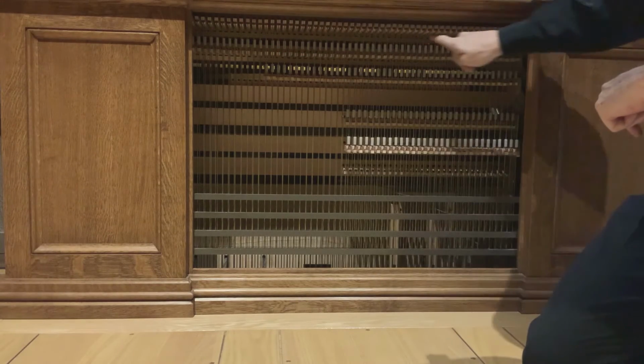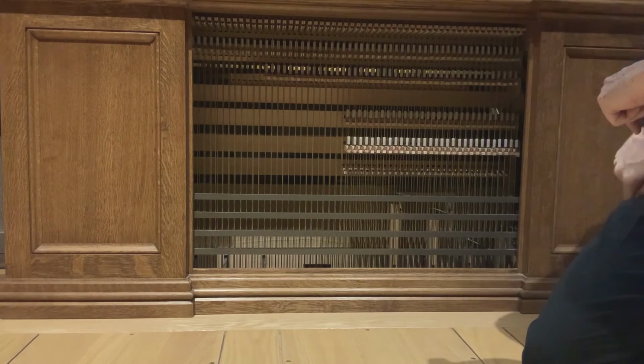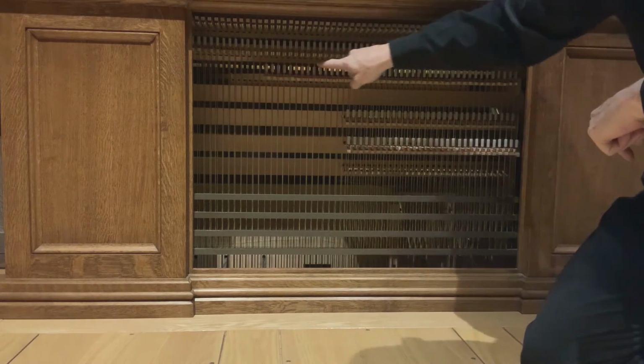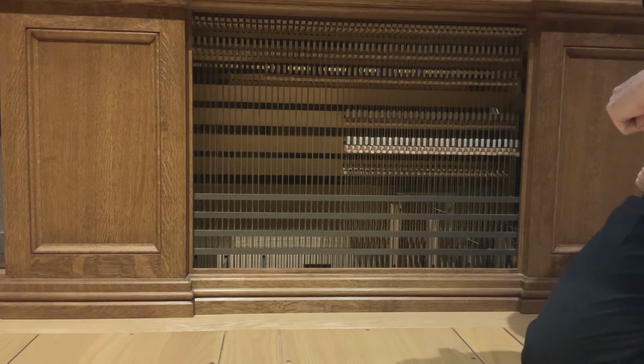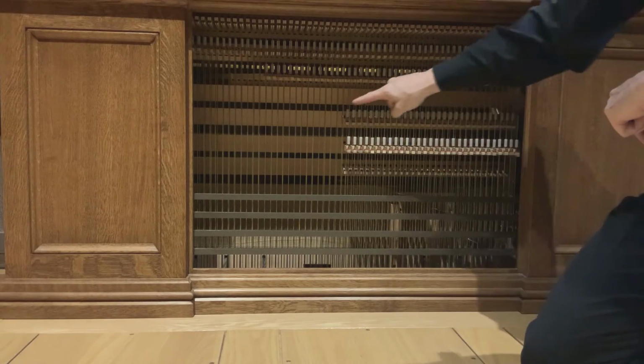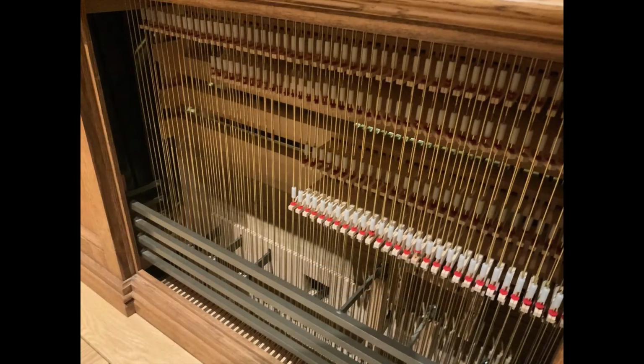These top two rows are the manual action, one for each keyboard. Below it you can see the sub-octave coupler mechanism transferring the motion down one octave. Beneath that are the mechanisms for getting the pedal keys to activate the manual keys when the pedal couplers are engaged. And all these thin rods at the front are going down to under the floor trough where all the trackers run.